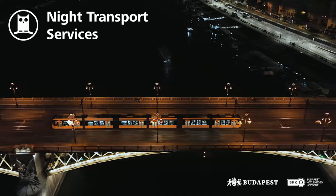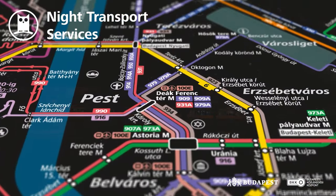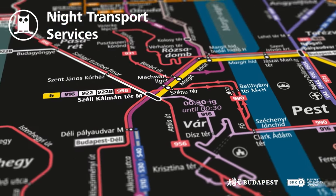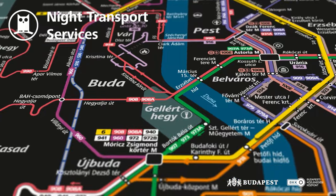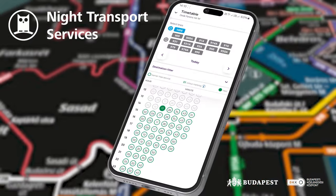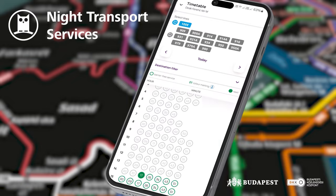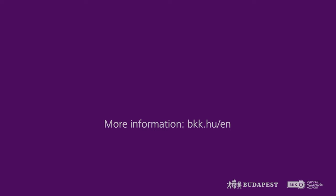In Budapest, public transport does not stop at midnight. Bus numbers starting with a 9 cross the city all night. Tram 6 links Széll Kálmán tér and Moritz Zsigmond Körtér as well, and 100E and 200E buses run to the airport throughout the night. For all other information on transport in Budapest, please visit the BKK website.